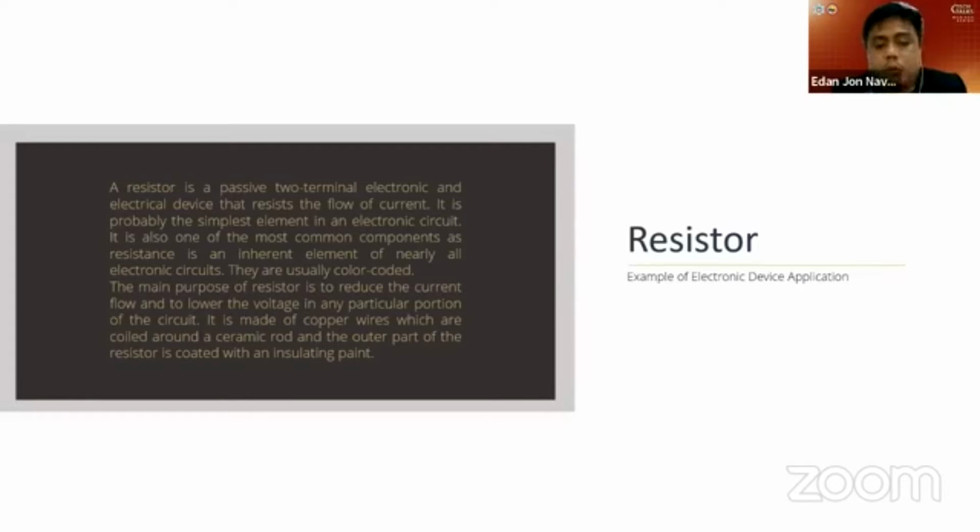They are usually color-coded. The main purpose of a resistor is to reduce the current flow and to lower the voltage in any particular portion of the circuit. It is made of copper wires which are colored around a ceramic rod, and the outer part of the resistor is coated with insulating paint.